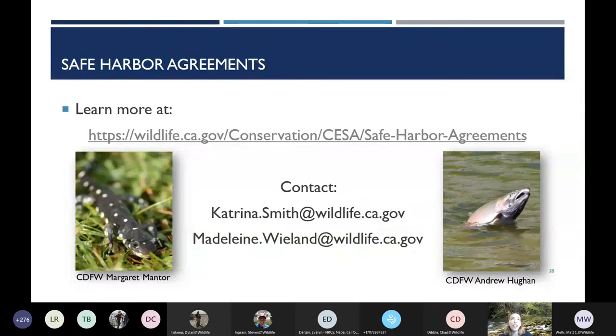And you can find our website here on the screen. You can also just search for CDFW safe harbor agreements and it'll show right up. You can also send questions to Katrina Smith or myself, Madeline Wieland, at wildlife.ca.gov, and or you can contact your regional office as well. And we look forward to working with you to conserve species and their habitats. So thank you. Thanks, Madeline.